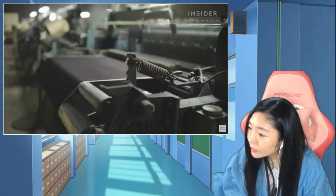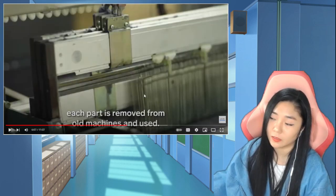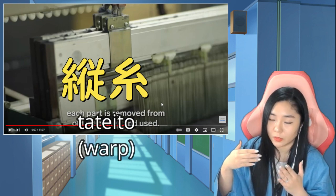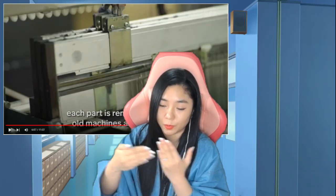On top of weaving slowly, if you can see here, this thread is not dyed. I think this will be the yokoito. So tateito are the ones that are dyed, and for jeans, you don't really dye both threads.